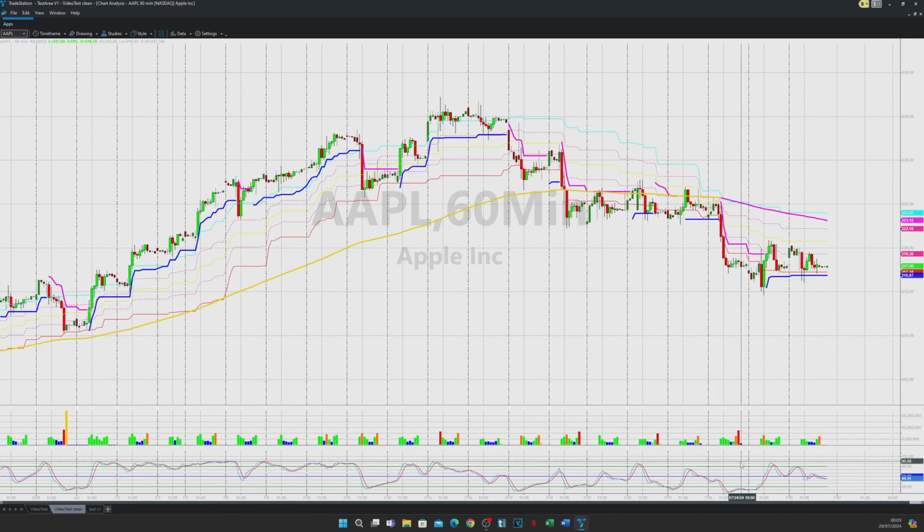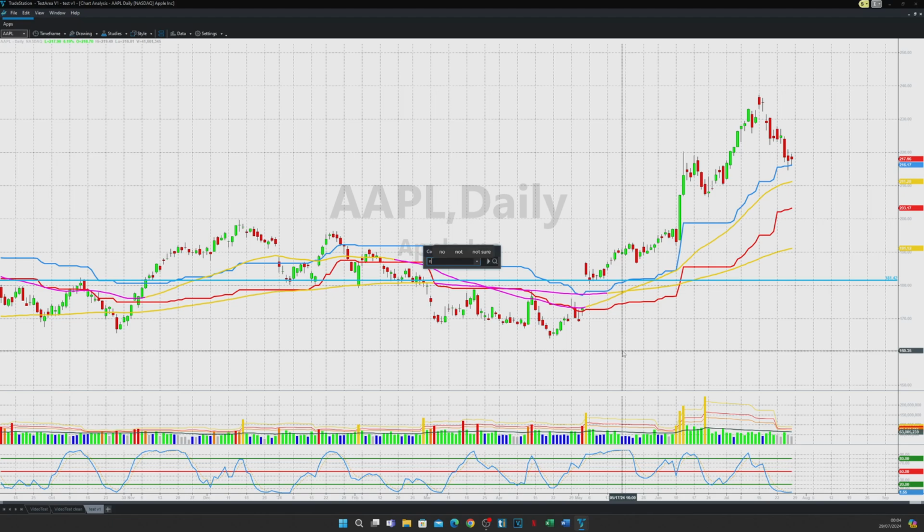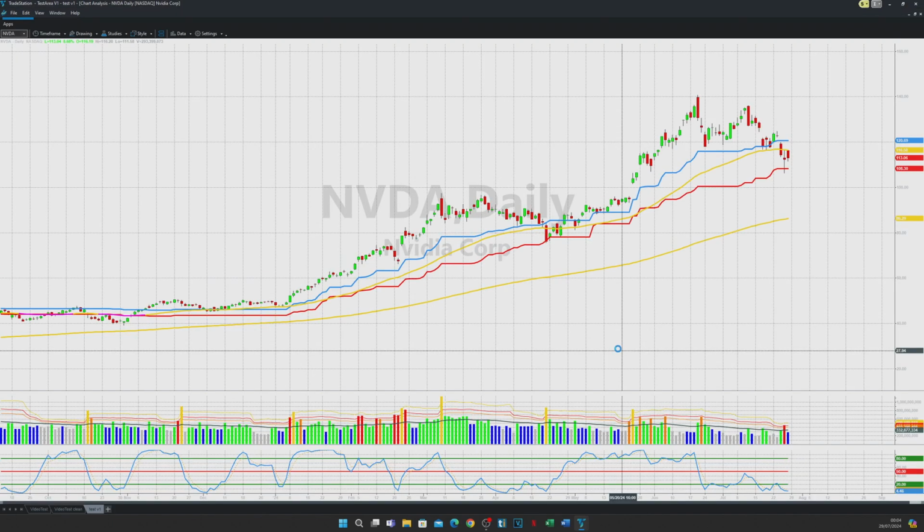So this is it. Do we see here? This is a divergence for continuation for the downside. So be prepared for continuation for the third week. If we go for Nvidia, like what it did.